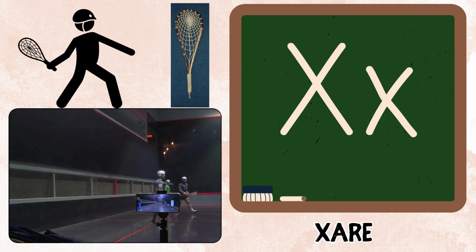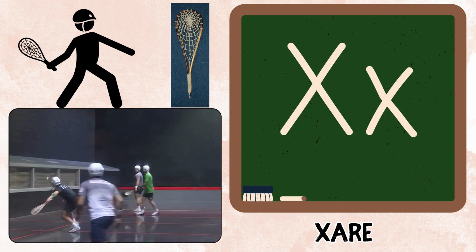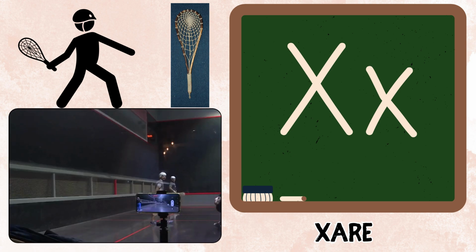X for Xare. Xare is a variation of the game Basque Pelota, a fast-paced racket sport. It is famous in Spain and France. The Xare rackets are special in that they resemble a woven mesh.